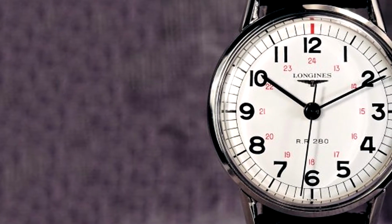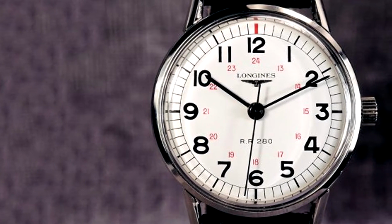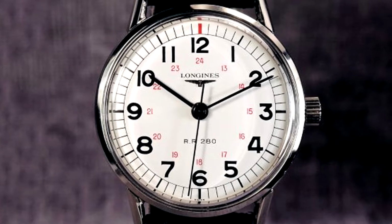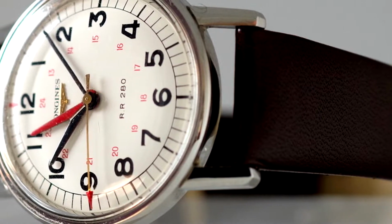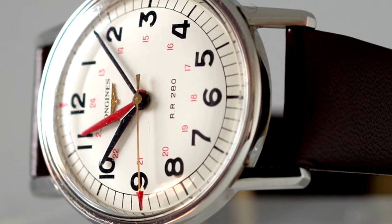In the mid-20th century, watchmaker Longines released the RR280, considered by critics to be a pinnacle watch in railroad standardization. It features a Ferguson-style dial, with all standards met and exceeded. Because of its primary use in Canada, many refer to it as the Canadian.